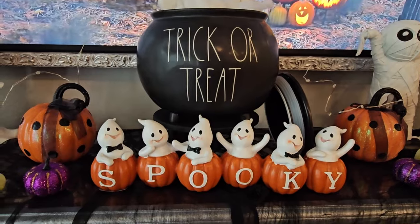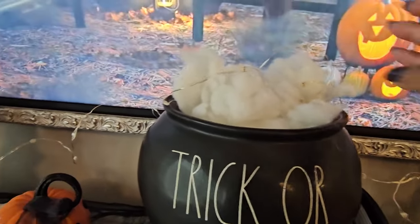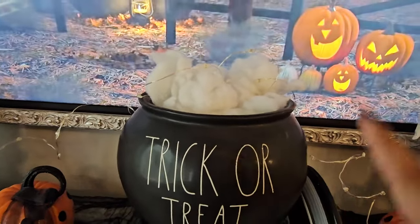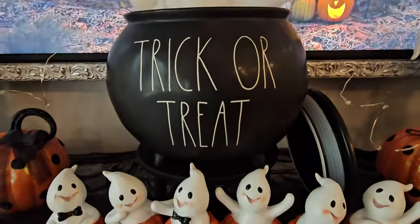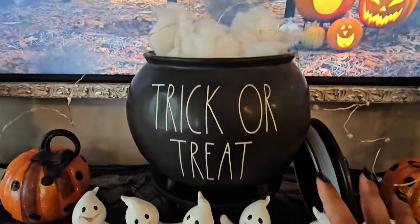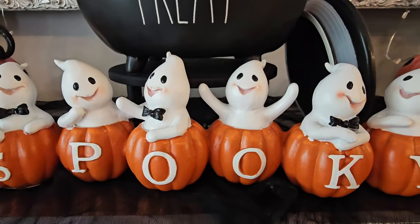And then right in the middle, I have this cauldron, and I have some fairy lights in there. So at night, when I turn on the lights, it looks like the cauldron is glowing, and it just looks super cool. Anyways, it's already done, trick or treat. And then right below are these guys.